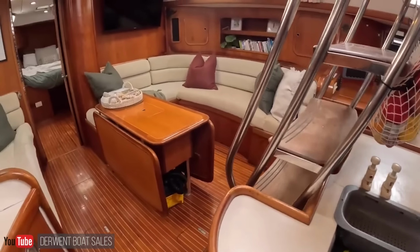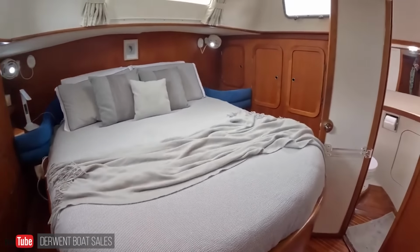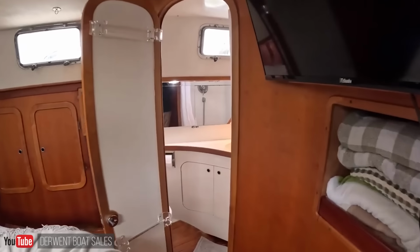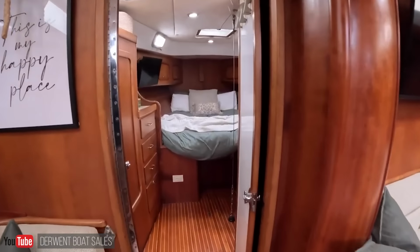Aft is the generous master cabin, complete with island queen-size berth, new custom mattress, and full ensuite with toilet, vanity, and shower. The second private double cabin is forward and features a double V-berth, excellent storage, and full bathroom adjacent, which includes a separate shower stall as well.